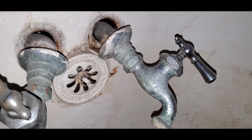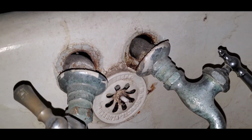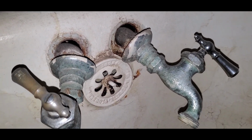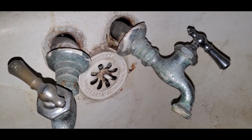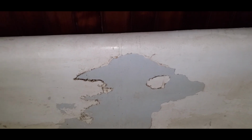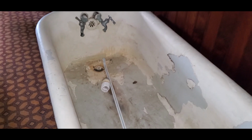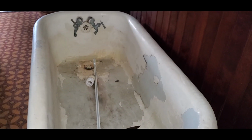I just noticed for the first time it's got this beautiful cover on the overflow. We'll have to take that out and strip it down. And this tub's in pretty rough shape. Somebody put an epoxy coating on it that's peeling off. But since I have the tub, I will put it back in the family bathroom.